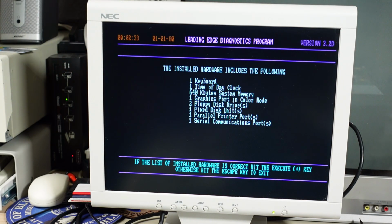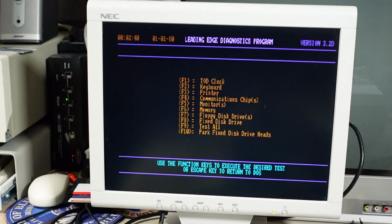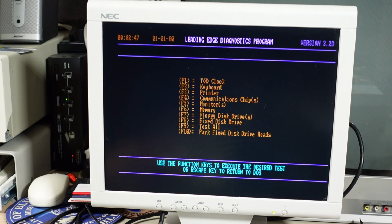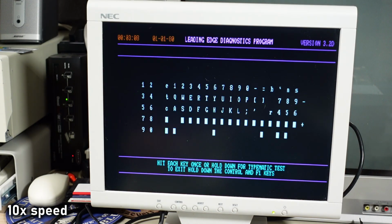So it gives us a bit of a detection there and it looks like everything is correct. Yes, time of day clock. So like I said, it's got a clock. So you can test things out. So F1 for testing the clock, passed. Why don't I test the keyboard? I haven't done this yet. I just want to push every key. Awesome, it works perfectly. All the keys registered without any issue at all.